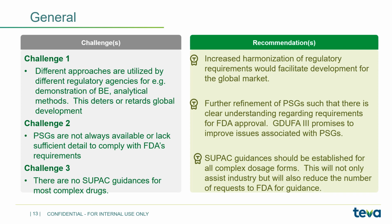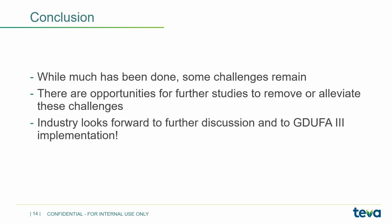The lack of SUPAC guidances for various complex dosage forms makes it difficult for industry. So establishing SUPAC guidances for all complex dosage forms should be worked on, should be made a priority. This will not only assist the industry, but will also reduce the number of requests to FDA for guidance. So in conclusion, while much has been done, some challenges remain. There are opportunities for further studies to remove or alleviate these challenges. Industry looks forward to further discussion and to GDUFA 3 implementation.